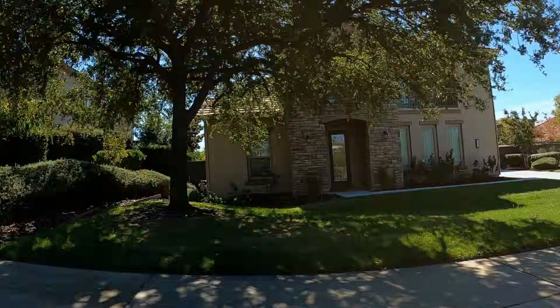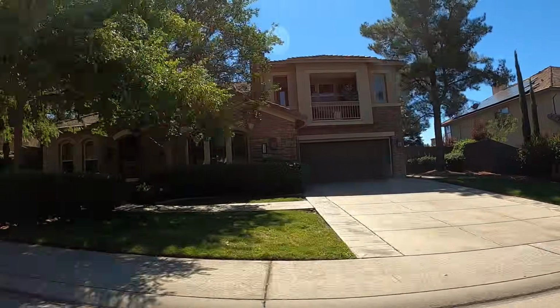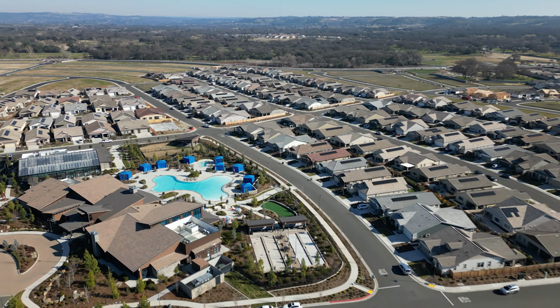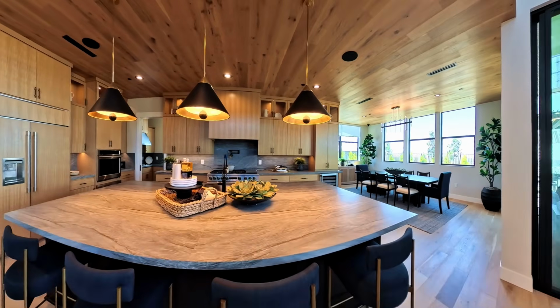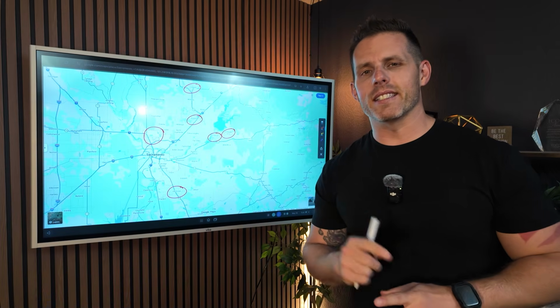And once you understand what those two versions are, your entire search is going to become a whole lot clearer. Now, one version has mature trees, bigger lots, established schools with track records, and neighbors who have lived there for 20 or 30 years. Now, the other version is brand new everything. Some of them have resort style amenity centers, upgraded kitchens that you didn't have to pay for, and builder warranties on every single appliance.